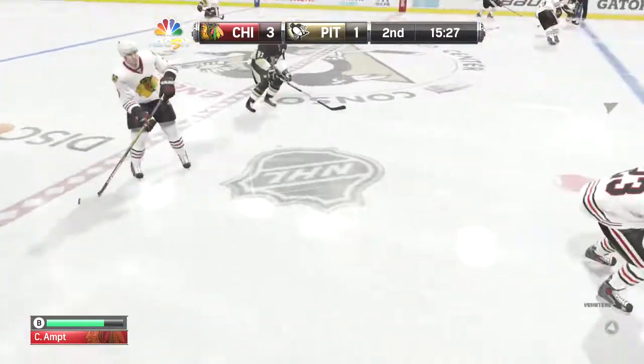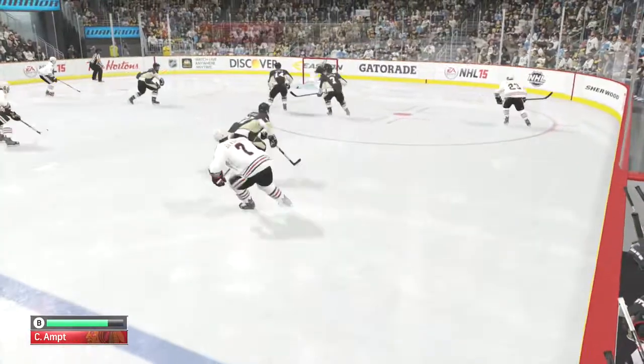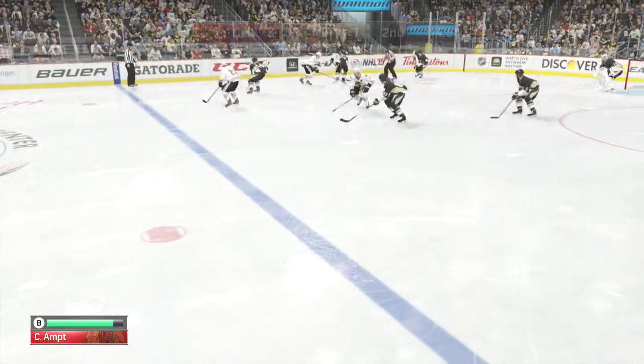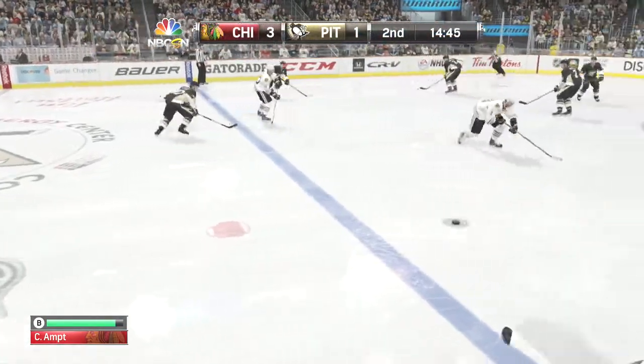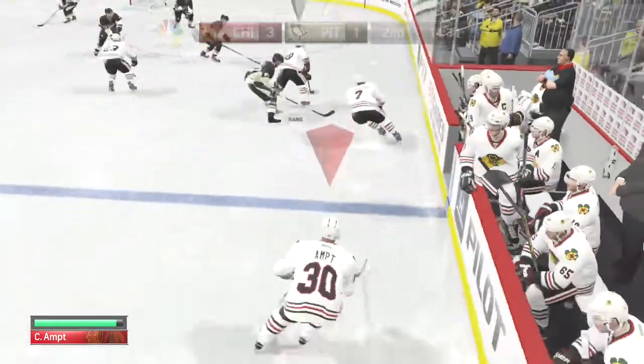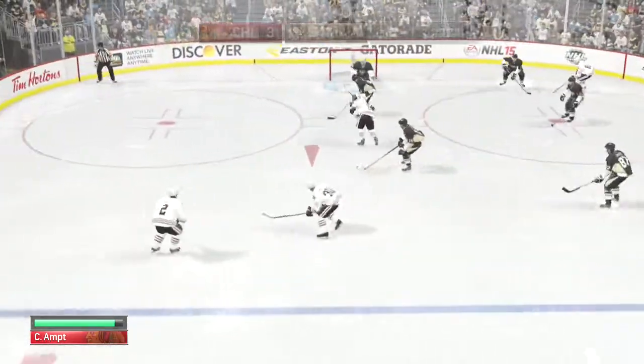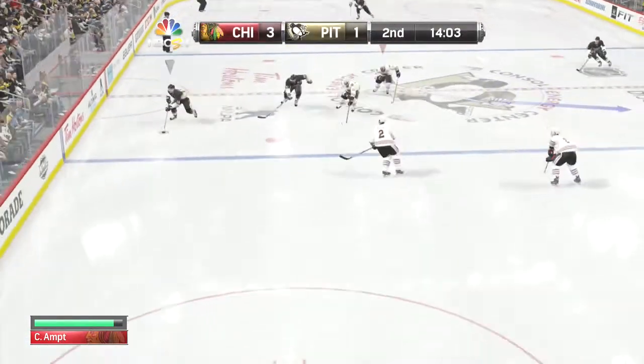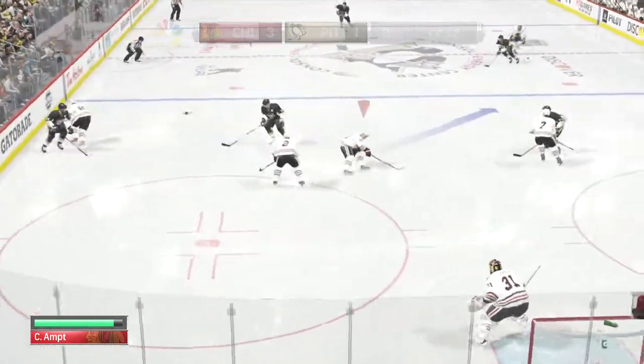Chicago's got it off the draw at center. It's an onside play. Just a normal save that time. To Hornquist. A quick turnover by the defense. Can they keep it going here? And by number 50. Wonderful centering pass, and it's right to him. Time of the goal. 4 minutes, 21 seconds.